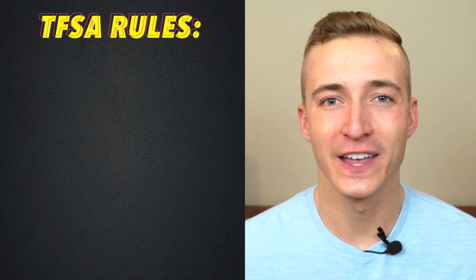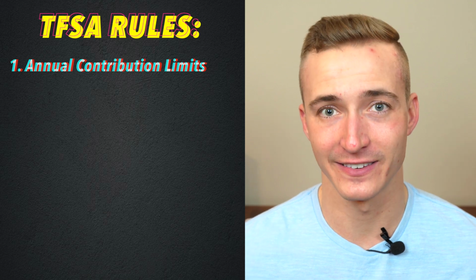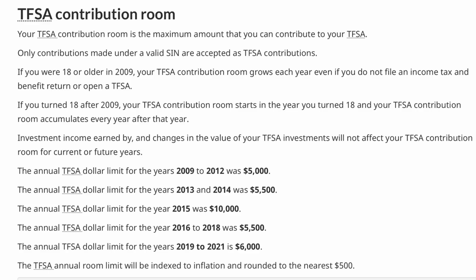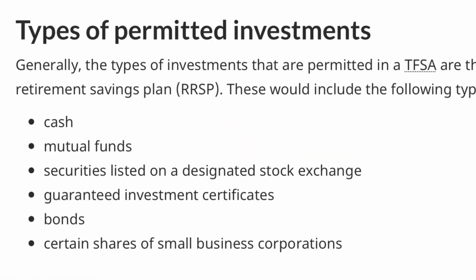Now, because this type of account is so beneficial, there are annual contribution limits that the government sets. In the past, these contribution limits have ranged between $5,000 and $10,000, but then in 2022, it's $6,000 that you can add. And basically, once you've deposited this money into your TFSA account, you can start investing this into stocks, bonds, or ETFs, or any type of security, and that way you can make a lot of money off of it. And the major benefit is that no matter how much money you've made within the account, you can withdraw it completely tax-free. You'll never pay tax on the gains.